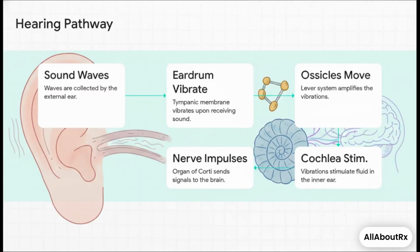Let's synthesize all of this into a step-by-step sequence you absolutely need to memorize. It starts with sound waves hitting the eardrum, causing it to vibrate. That mechanical energy then makes the ossicles move, amplifying the force. The tiny stapes pushes on the oval window, which means the cochlea is stimulated. Finally, the organ of Corti generates nerve impulses that are sent straight to the brain for interpretation. It's a perfect chain reaction.